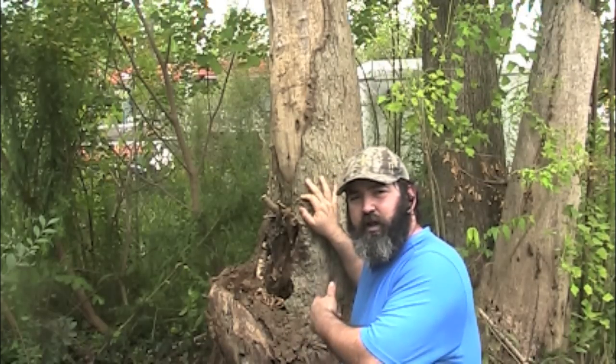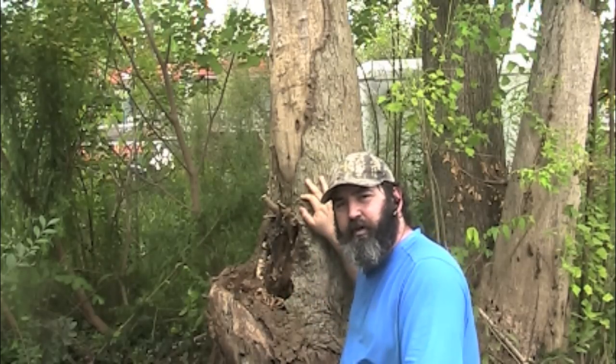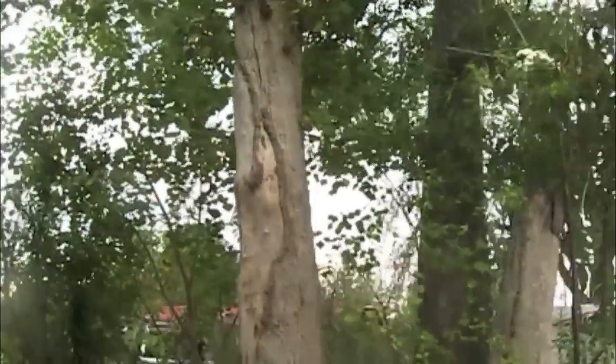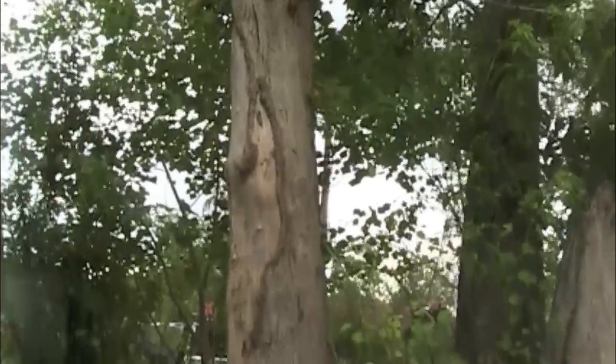I'm not sure if the hive actually extends up into the tree itself or if it's just kind of near the base of the tree. So I hope y'all enjoy the video. All right, so here's our tallow tree. This is what's left of it. See, not much, maybe 8-9 feet of tree left.